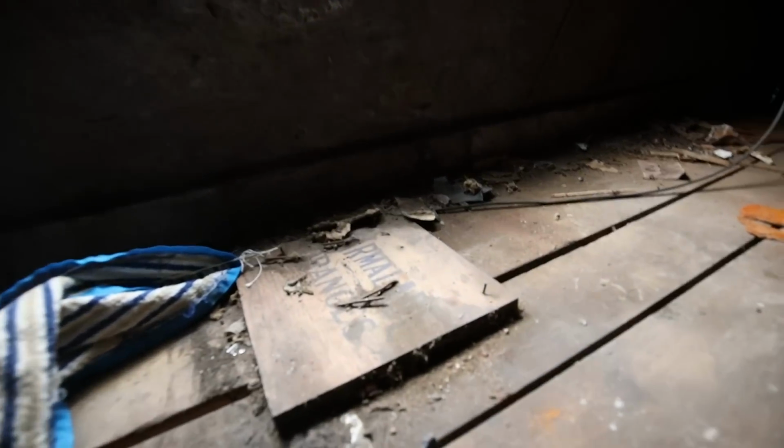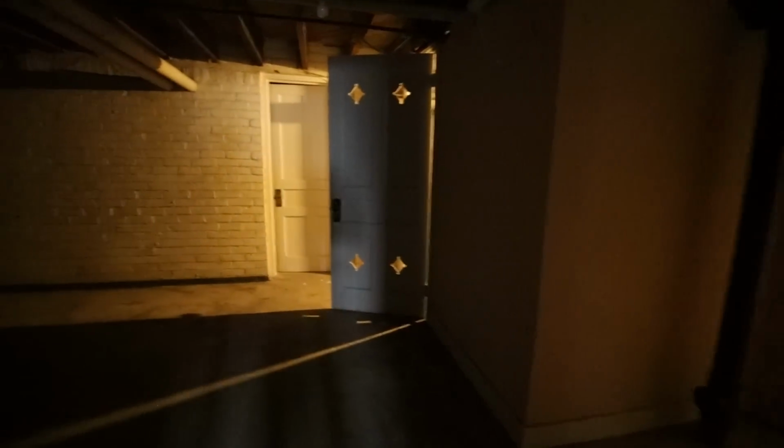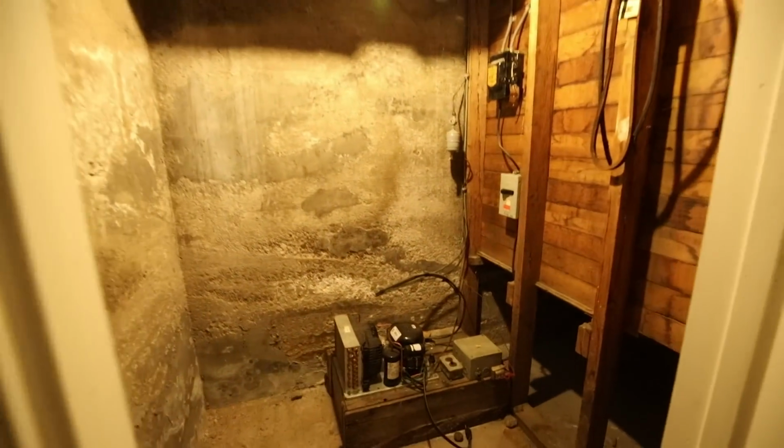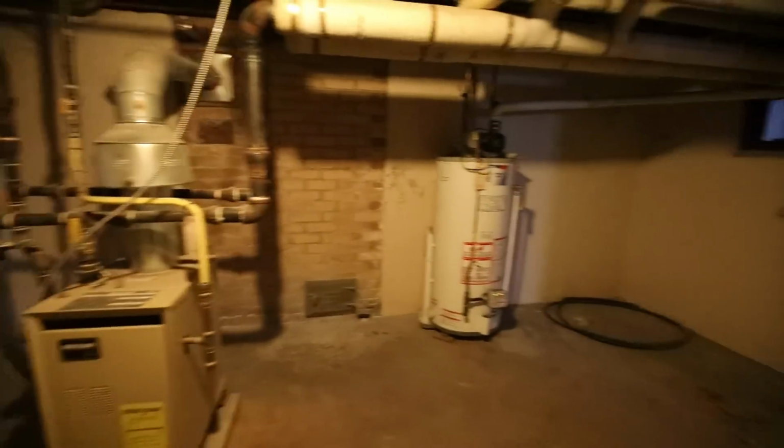Oh wow, welding mask. Beautiful bricks down here. Wow, really nice brickwork on this house. Oh geez, and look at this door. That's really cool. Oh. And this is just the furnace room. All right, so I'll head back upstairs.